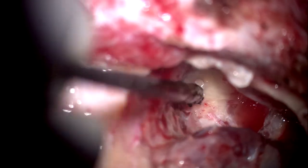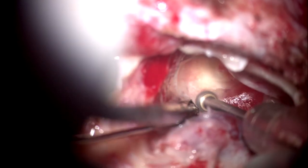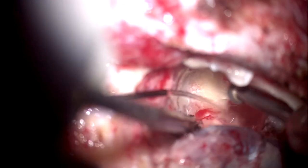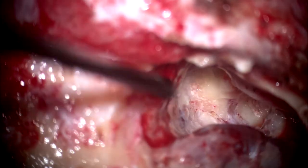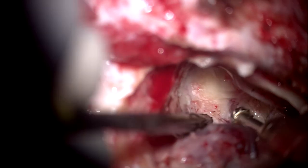What happened to that CSF leak? No, it was not intentional, but it sealed itself. The CSF leak is sealed. No, we will close it later with the fat. Anyway, we are going to open the dura completely. It happened on its own, so we didn't bother.